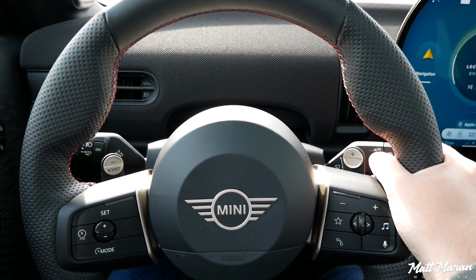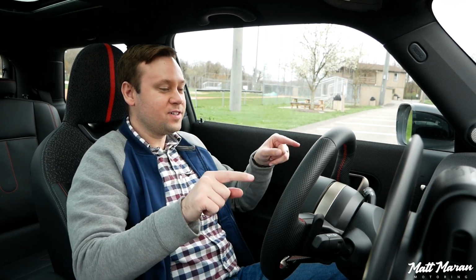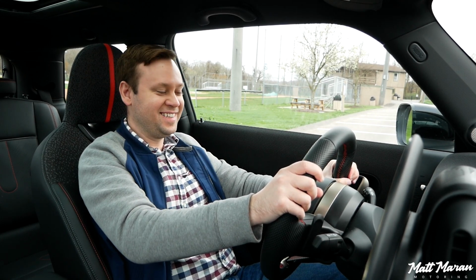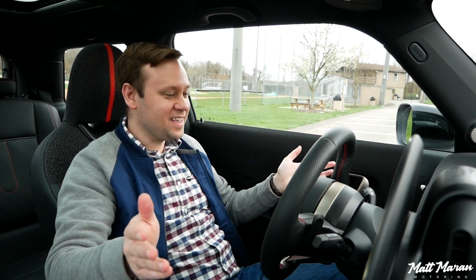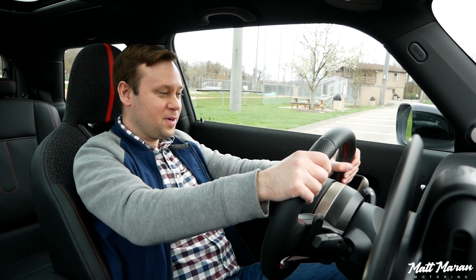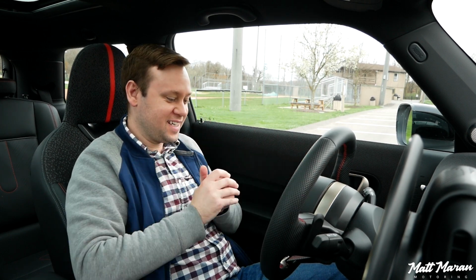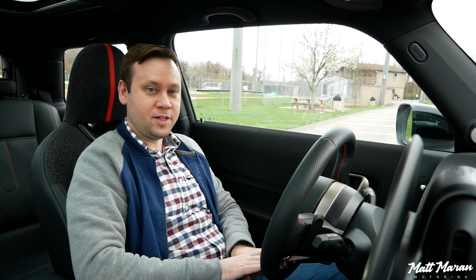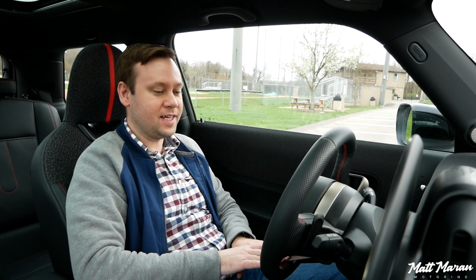I think I'm actually comfortable saying these are the largest 10 and 2 notches I have ever experienced in a car. Supercars, anything you can think of, nothing has notches that big. It's kind of comical and bizarre, honestly, but that's what you get with the John Cooper Works wheel. Now, all steering wheels in the Cooper S here are heated, so that's certainly nice.